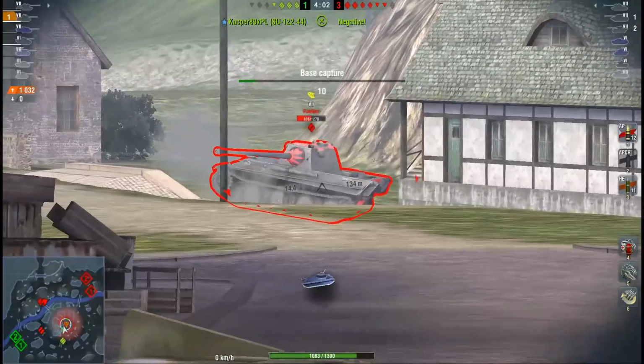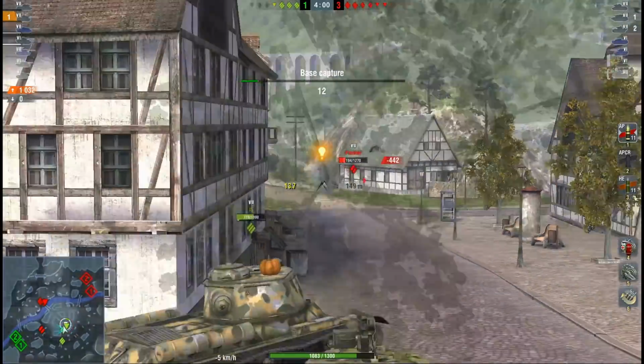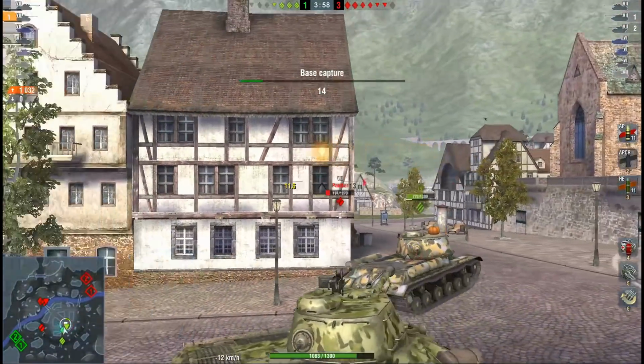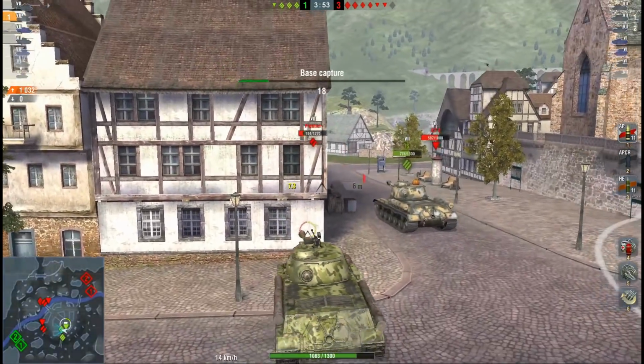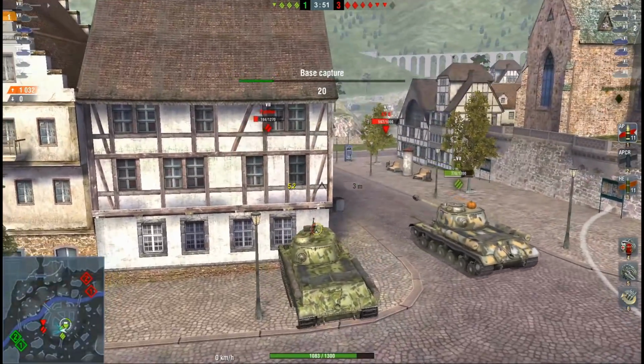Let's team up on this Panther. 1 shot. Yes, boom, boom. There we go. Nice, good, nice work, nice work. 1k damage done. Cap on 15, cool. Cap on 15. Oh, hello, that is an 88.